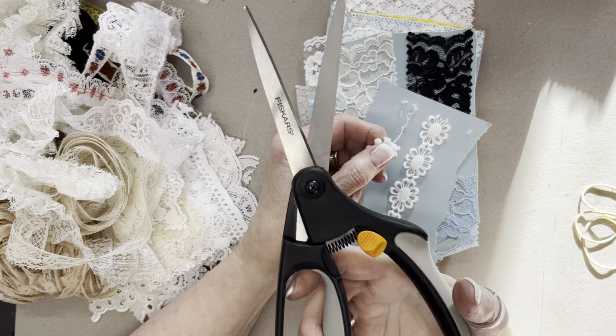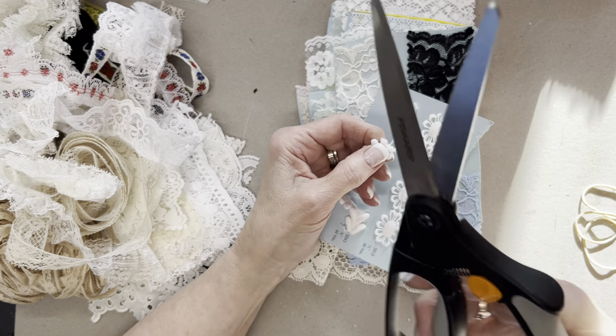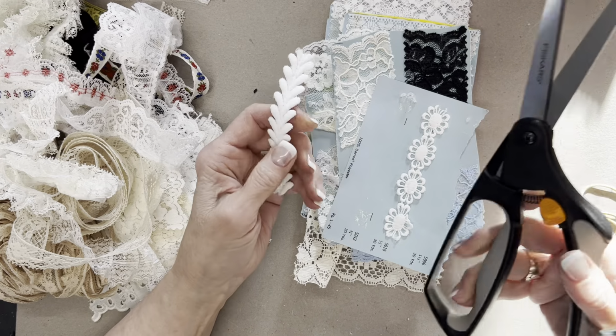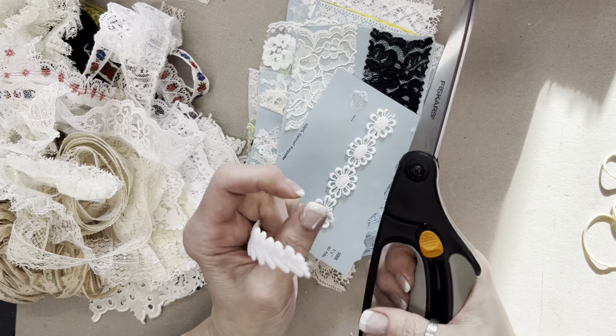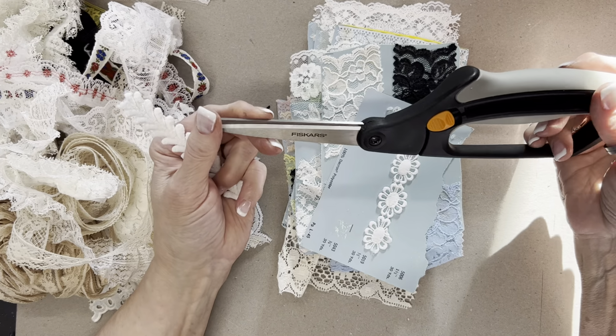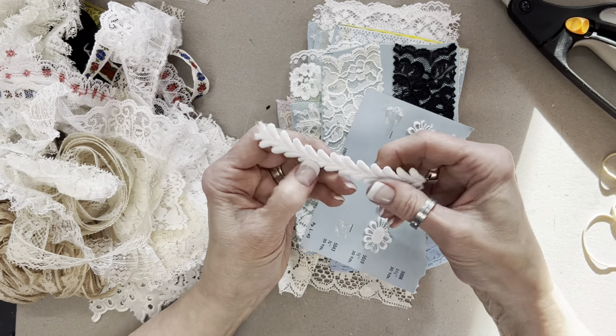Oh, I bought myself a new pair of these. My others are still perfect, but I'm kind of sick and tired of not having a pair where I need them. So that was a bit of an indulgence. But, you know, Michael's 30% off. Again, I could justify it.